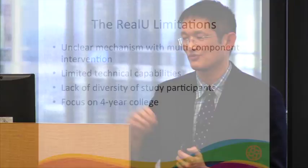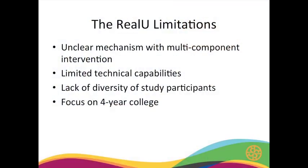So whereas we felt that was successful, there were a couple of limitations. First, this was a multi-component intervention. There was this magazine format, and there were also online peer emails, and we weren't sure which of those parts was making the difference. It was pretty limited from a technical standpoint. There was a lack of diversity. It was a single campus.